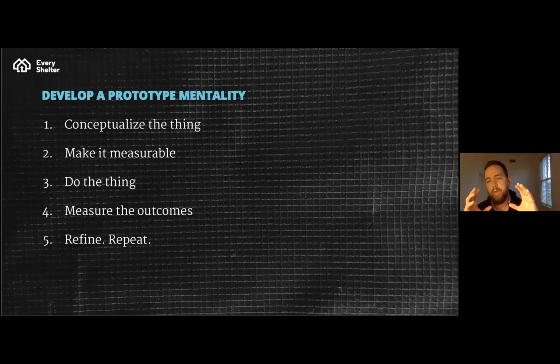You say, hey, I want to make it measurable, because you can't evaluate something unless it's measurable. You do it, you measure the outcome, you refine, you repeat. We do that with our fundraising. We're a 501c3, we fundraise. We do that with our emails. We send out A/B emails. This one has this subject line, this one has that. We look at the click rates, right?